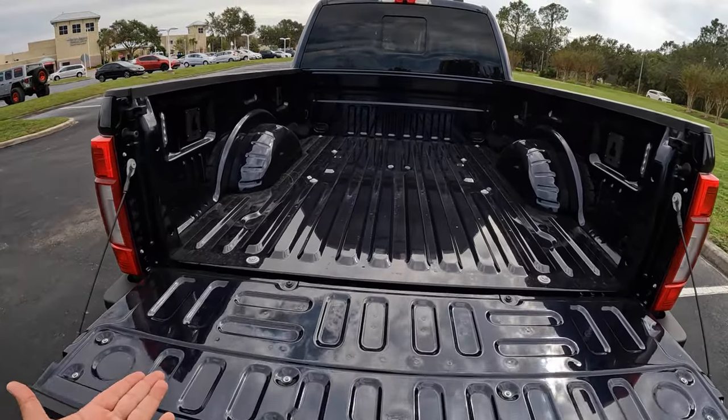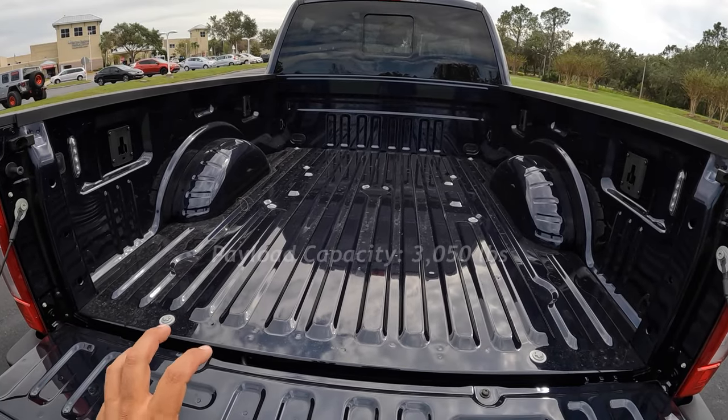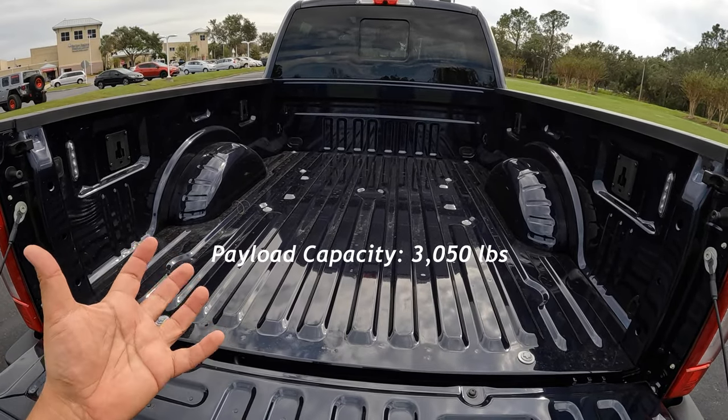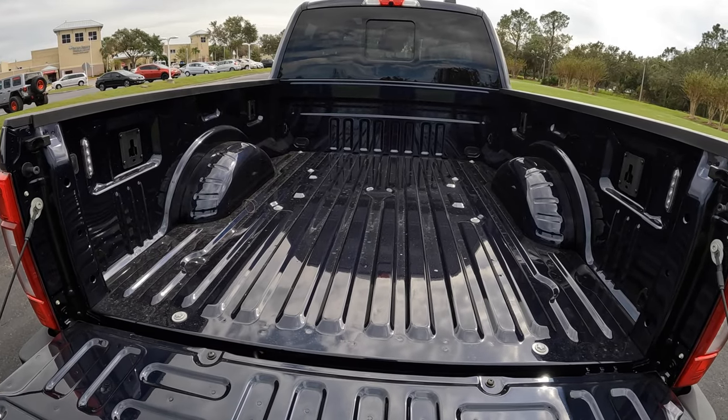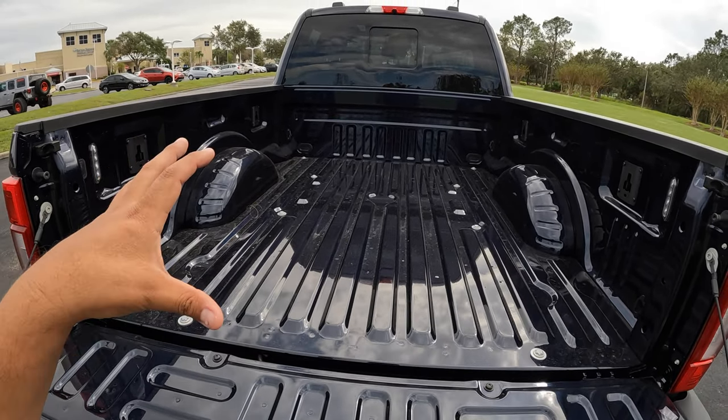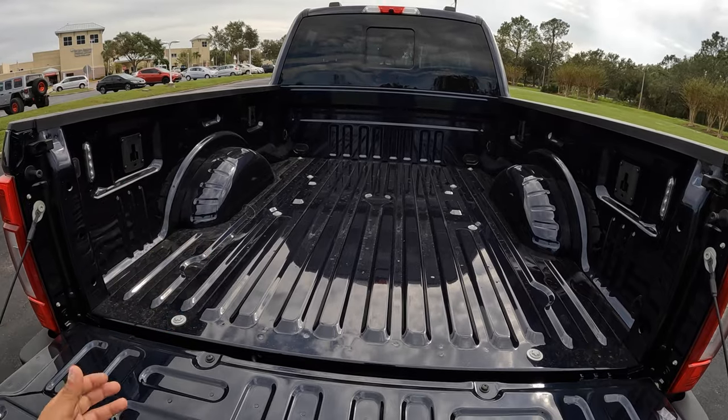Obviously you can put around 3,000 pounds of payload capacity here. I'll put that information up on the screen for you, guys. So that's basically what you can put for payload on this F-250, especially the way this is configured with the crew cab and the 6.7 liter Power Stroke engine.